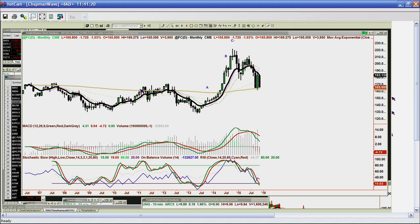A, B, C, D, E, F. I guess, no, you can't. This is an A, B, C, C minus. Very unusual for monthly charts to actually turn down like that. Can I pull this back? Oops, here it goes. Yes.